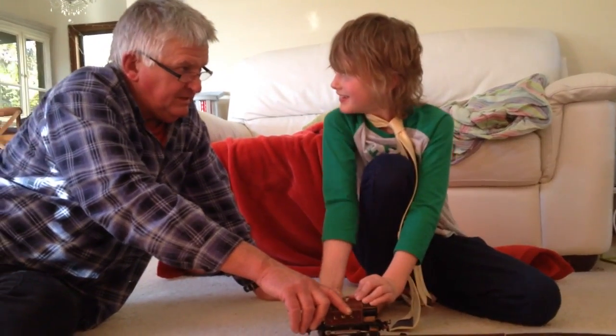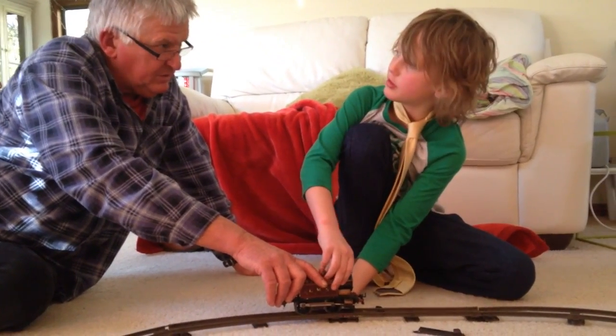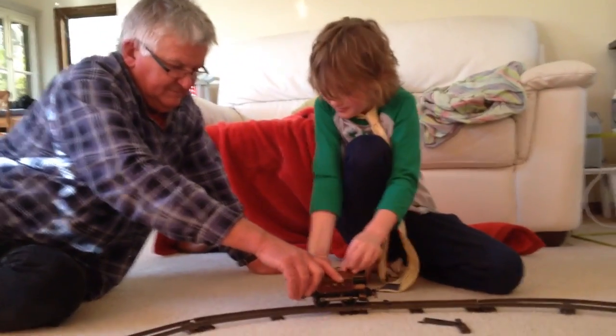I had many, many days and days playing with this train set when I was your age. Seriously.